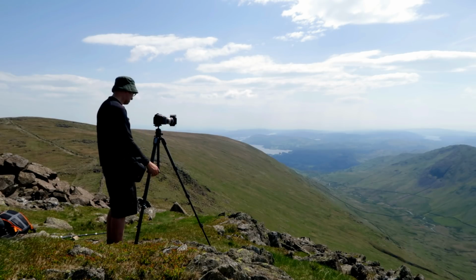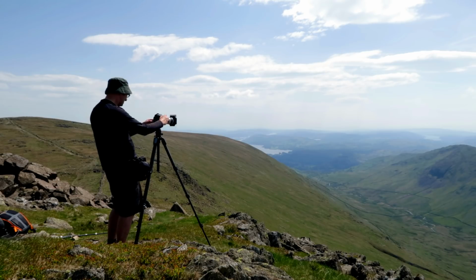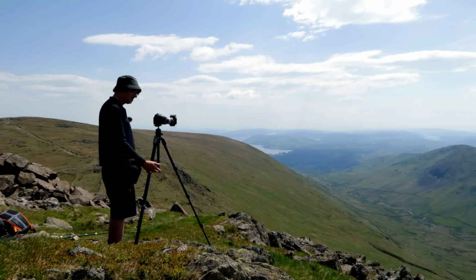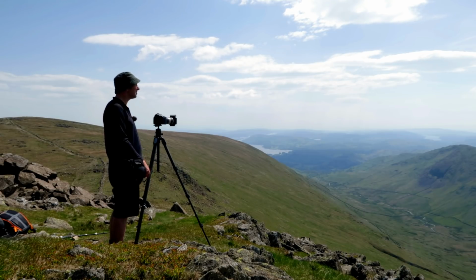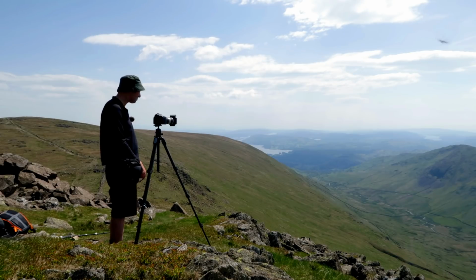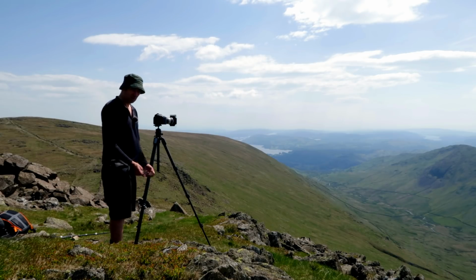Let's just have a look. Boom, boom, boom. Look at that. Bit of post. Just proves you can still get some decent images in conditions like this. You just got to look around, just look for shapes that work.